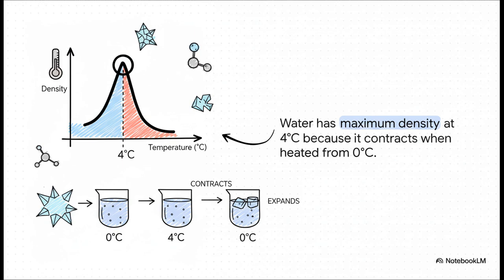As you cool water down, it shrinks, it contracts, just like everything else. But then, at 4 degrees Celsius, something bizarre happens. If you cool it down even more, from 4 degrees to 0 degrees, it starts to expand again. It's totally weird. And what this means is that water is heaviest, or most dense, at exactly 4 degrees Celsius.